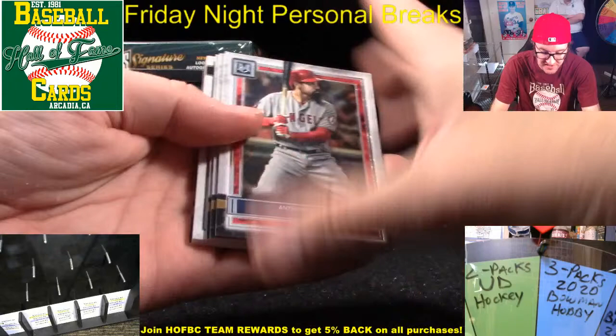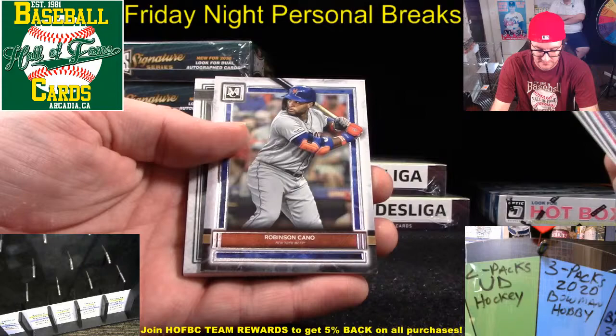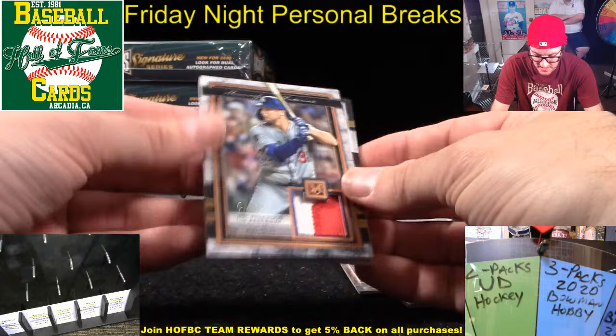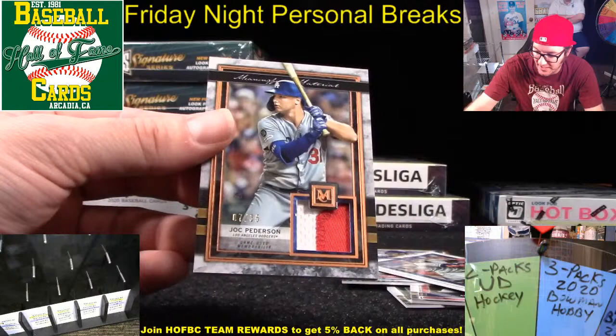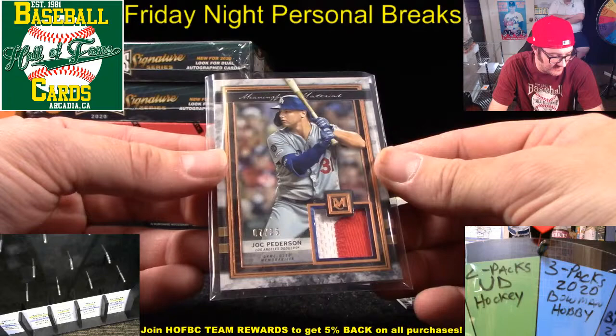Last pack here for Jesse on the museum box has Rendon, McGuire, Cano, Rizzo, and how about a Jock Peterson patch, numbered 7 out of 35. That's a cool patch. Piece of his number, I'm guessing, right there. 7 out of 35. We love Jock here in L.A. So, decent box right there. Decent box of museum collection.